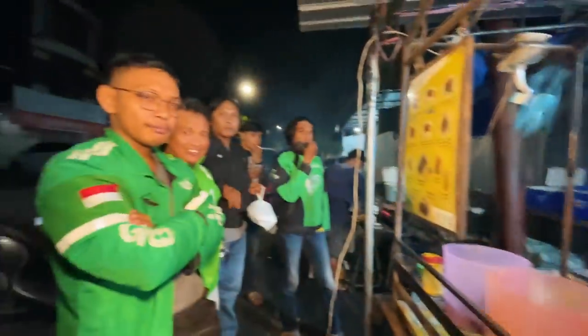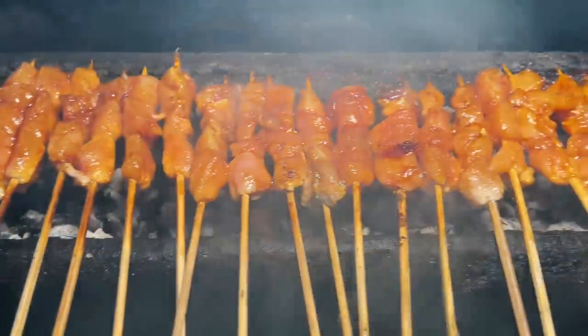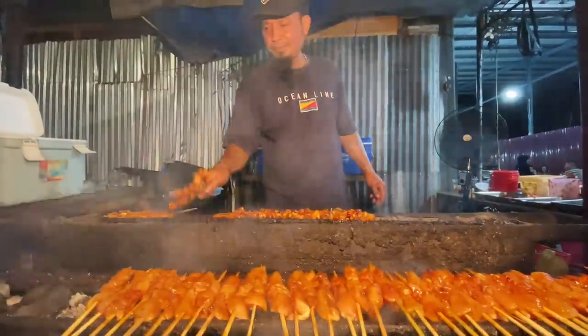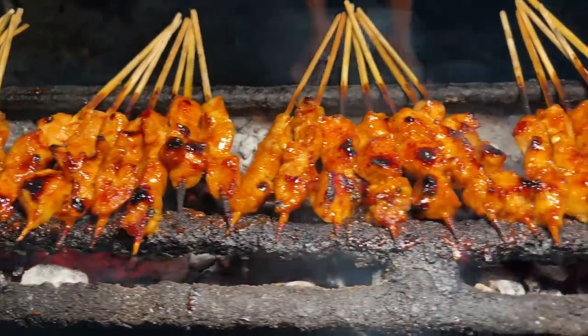Nasi goreng, very good. Very good nasi goreng. Satay ayam. You can smell the grilled satay in every corner of Indonesia, and once you smell it, you can't miss it.